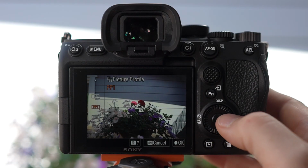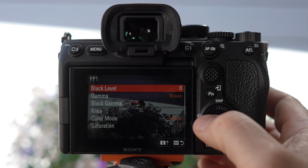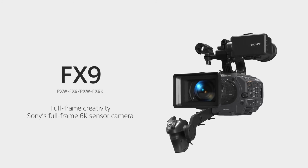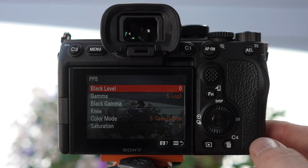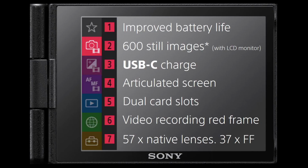Let's now have a look at the in-camera profiles. There have been some changes with the new color science being applied to the S-Log3 profile. This matches the FX9 color gamut. It also looks a lot cleaner at 6400 and beyond versus the Mark II. The Mark III can shoot 600 images with the use of the LCD monitor. You can also charge and power the camera via USB-C, which is around 3 to 4 times faster than the Mark II. The CFexpress cards are Type A, with information released at the same time as the launch of the camera.